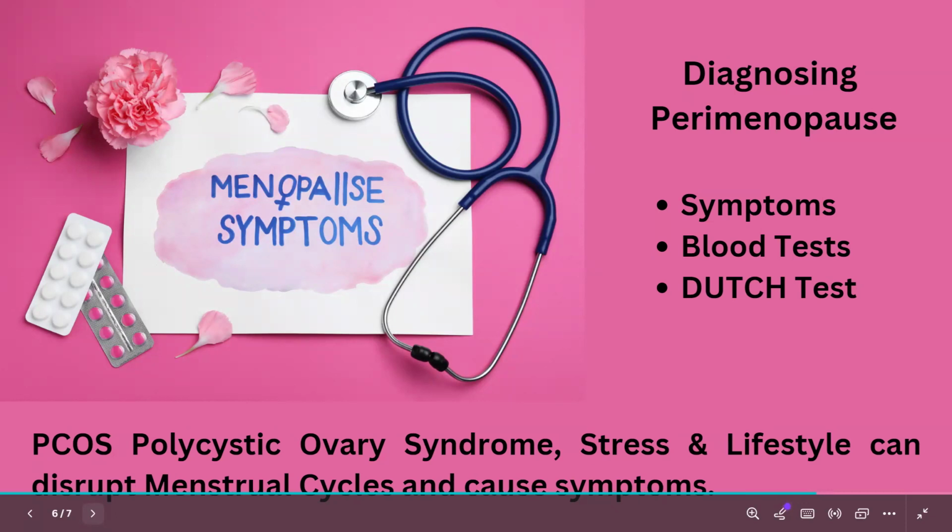Now, it's also worth noting that other conditions such as PCOS, polycystic ovary syndrome, can cause symptoms that overlap with perimenopause. Now, women in their late 30s and early 40s with irregular periods, weight gain, or mood changes may have PCOS instead. Now, a doctor may perform blood tests or an ultrasound to help differentiate between perimenopause and polycystic ovary syndrome. It's just something to be aware of.